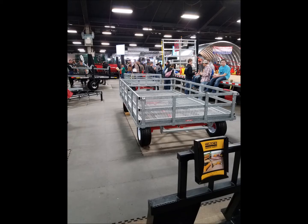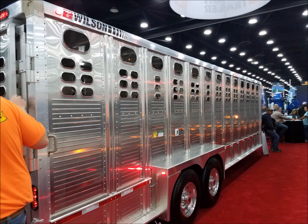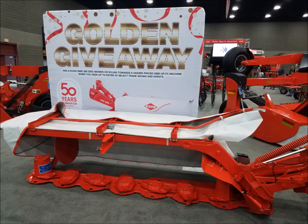So while I was down there, I was trying to get pictures of all the stuff that interested me and stuff that would be useful around the farm, but it's just hard to get pictures. In some of these pictures you'll see there's just so many people, and it was definitely really hard to take videos. So it was something I'll work on for next year, trying to get better pictures and videos.